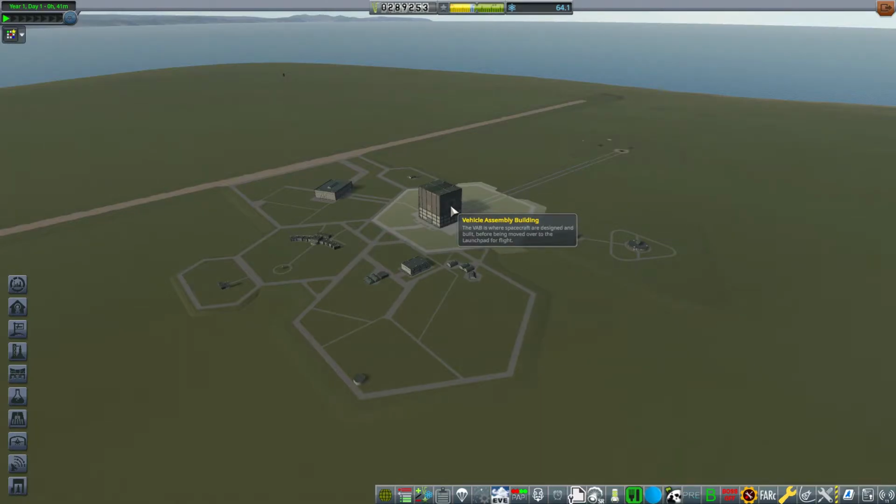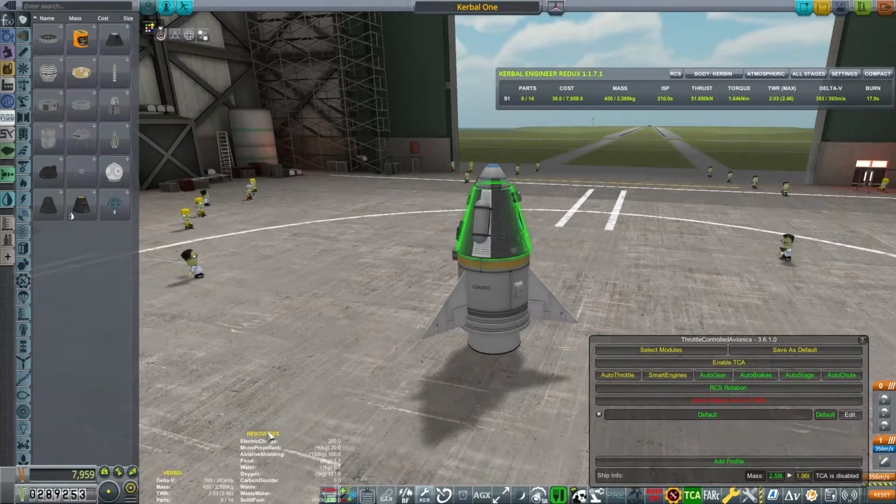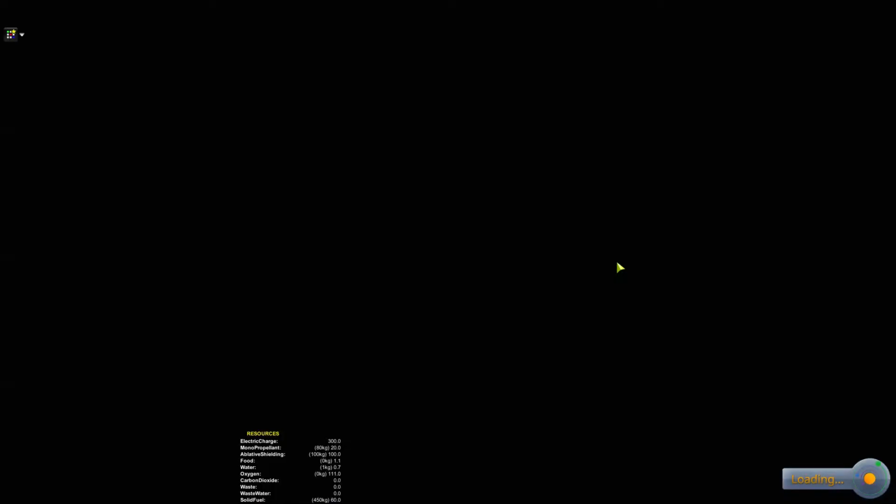Let's go ahead and go to the vehicle assembly building. I just want to see what the cost of this was. So we recovered 6,000. How much did it cost to make? Because that's going to be really important. The more we can recover, the better the recovery cost, the better it's going to be for us. It cost 7,959, so we lost almost 2,000. We'll see what we get from there. How long left in this episode? About 10 minutes. Let's see what we can do in 10 minutes.